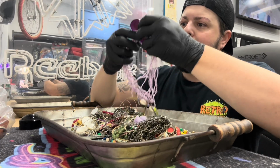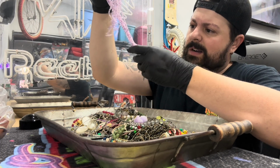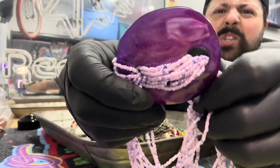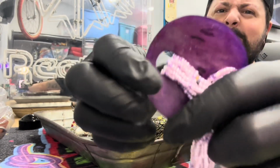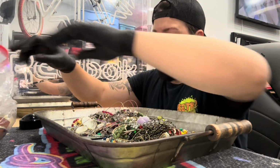Whoa, big stone or wood? Or, I don't know what that is. It's like a big stone piece. It doesn't look like acrylic, but it looks painted. So, it actually looks kind of cheap. So, I want to put that in the discard pile. I got excited.